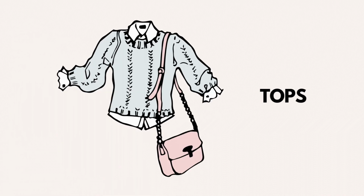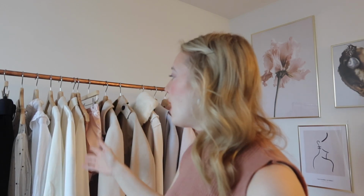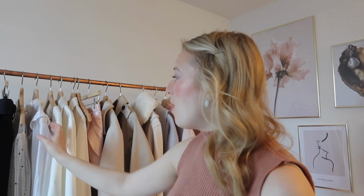Now thinking about tops. If you're coming in early March, thick sweaters are still acceptable because, like I said, it still is very much winter, so you'll need to bundle up for sure. But if you're coming in late March or early April, opt for tops that are more breathable and lighter layers, such as a button down, a lighter blouse, or a light sweater, a cardigan.